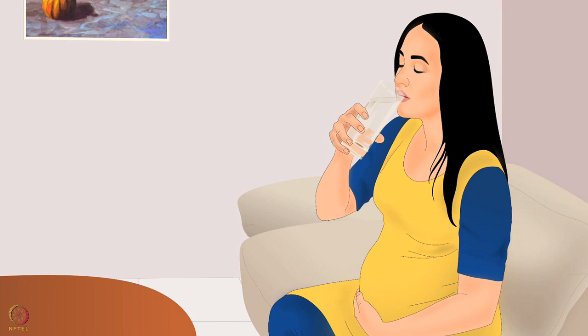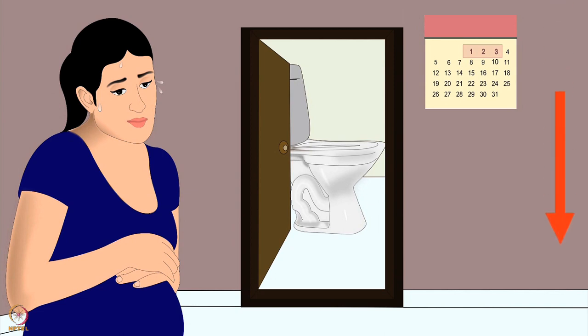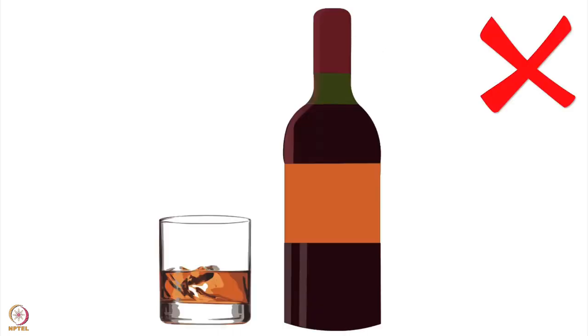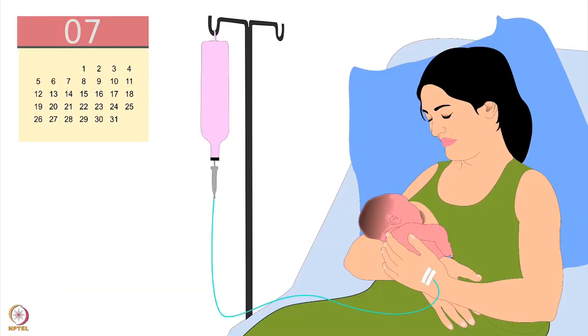Aside from eating well, adequate water intake is necessary. Water helps in reducing the risk of urine infections. It also reduces constipation. Hence, ensure to drink 8 to 10 glasses of water every day. Alcohol, drugs, and smoking should be avoided during pregnancy. These increase the risk of miscarriage and premature baby.